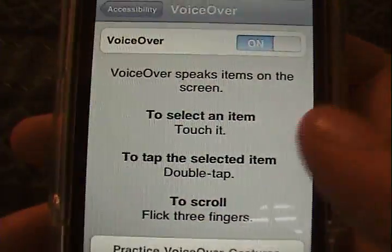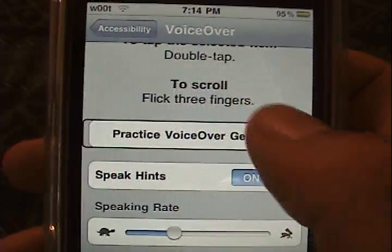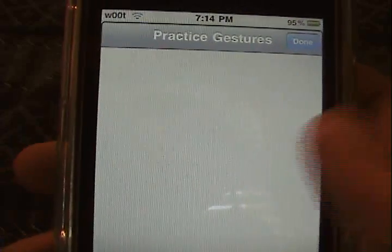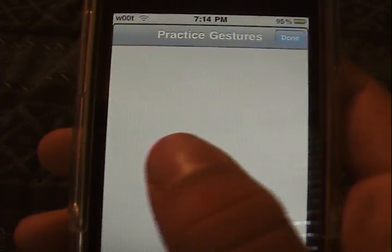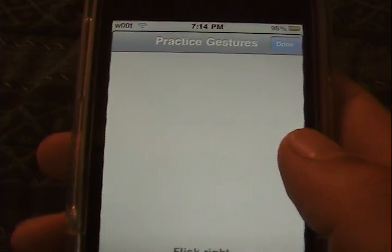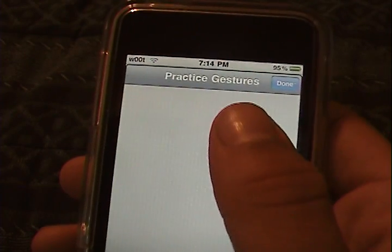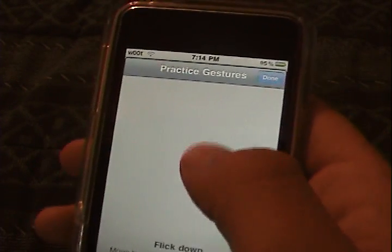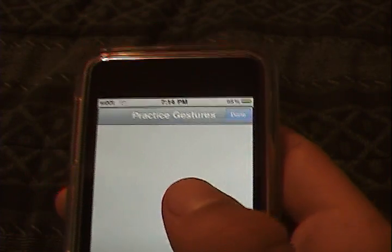Quick voiceover. Settings. Accessibility. Button. You see? Practice voiceover gestures. Button. Practice voiceover gestures in this area. Select. Flick right. Move to next item. Flick right. Move to next item. Flick left. Move to previous item. Flick up. Move to previous item using rotor setting. Flick down. Move to next item using rotor setting. Double tap. Tap the selected item. Touch. Select item under your finger.